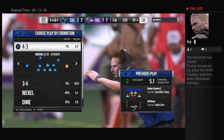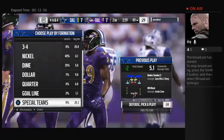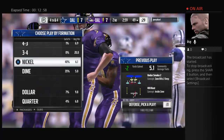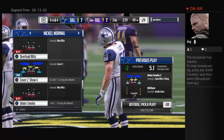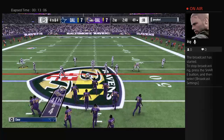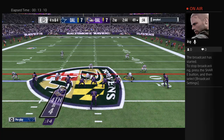That play almost seemed like a baseball play. See ball, hit ball. But in this case, see guy with ball, tackle guy with ball. NFL teams last year a little under 50% on 4th down conversions. This is a bit tougher. 4th and 4.